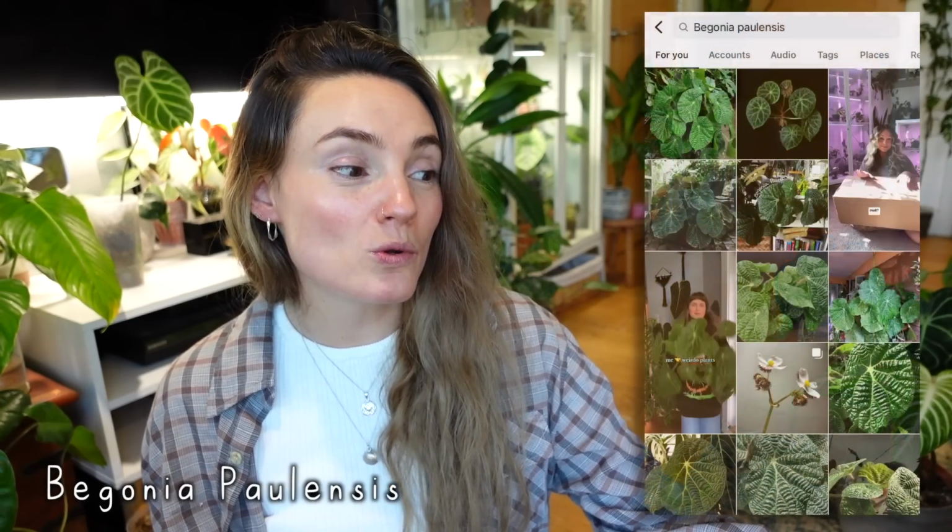But then the next one, this is a begonia, and I don't think I've ever spoken about having begonia on a wish list before, because this time last year I was not a begonia person, and so much has changed in the last year. But this one is one that just excites me so much, and it's the Begonia paulensis.